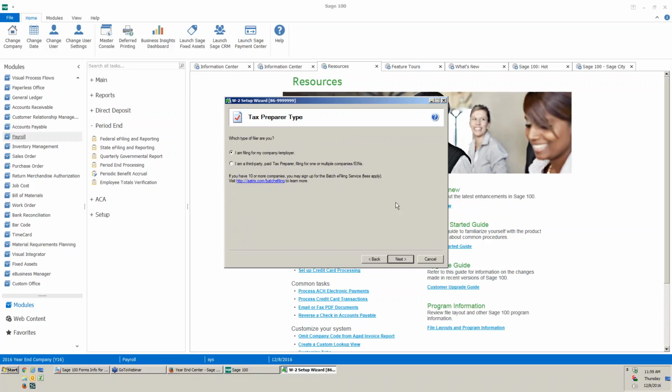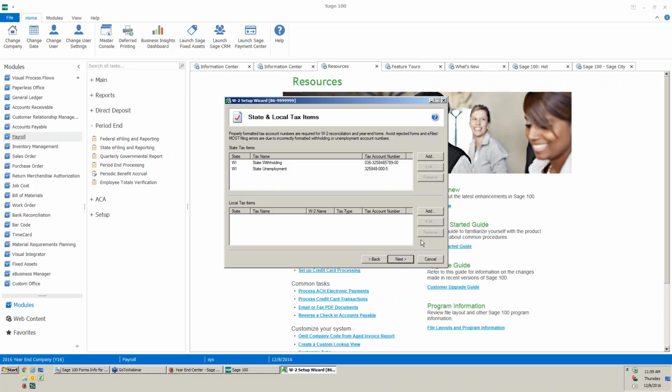It's going to ask you if you're filing for your company or if you are a third-party tax preparer. So we're just going to say I'm filing for my company. It's going to show you the states that you have employees in and your tax account numbers for those states. And if there was an issue with any of those numbers, you would be able to select it and edit and change that tax account number.